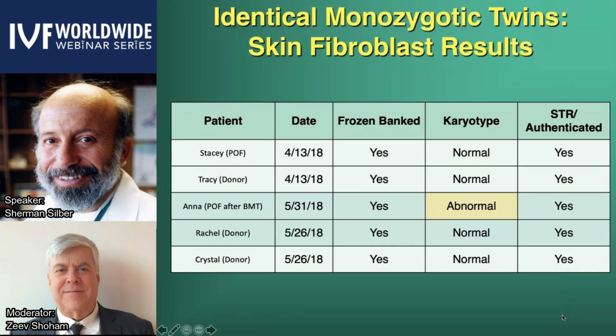But here's what's interesting: when we look at their stem cell data, let's go to Rachel first, the donor. Rachel has normal karyotype. She has normal stem cells, normal PGCs, no problem. But Anna, who had the bone marrow transplant with total body radiation, only has abnormal karyotype. We could not get a normal karyotype from the stem cells of Anna. That has enormous implications as to what's happening to the somatic cells of survivors of bone marrow transplantation. We didn't know that before.